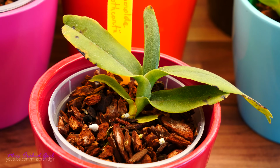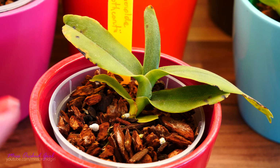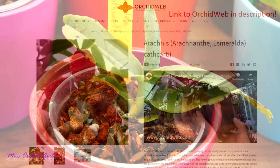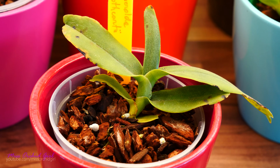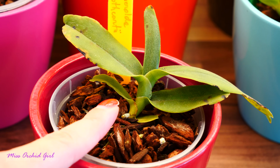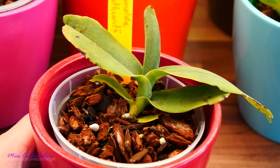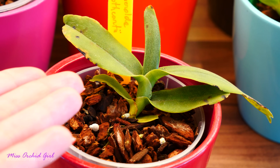Now what exactly it is, I really don't know because it is way too young to flower, I believe. Although if you visit, I think Orchid Web, they do have a picture with quite a juvenile plant flowering. Not the most incredible flower show, but they're flowers nonetheless. However, it's twice as big as the one that I have. So still, I'm not sure if mine is mature enough to bloom. And I am 99.9% sure it's not a root. What else could it be? A keiki? Well, if it's not mature enough to bloom, could it be mature enough to produce a keiki?